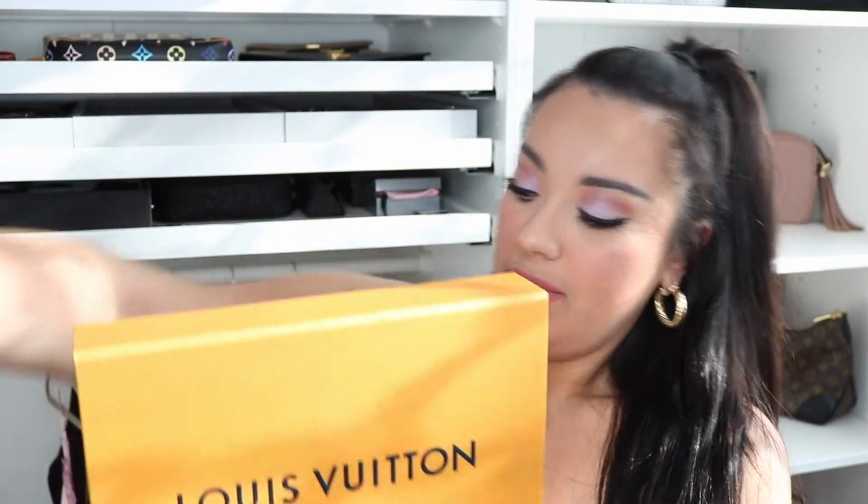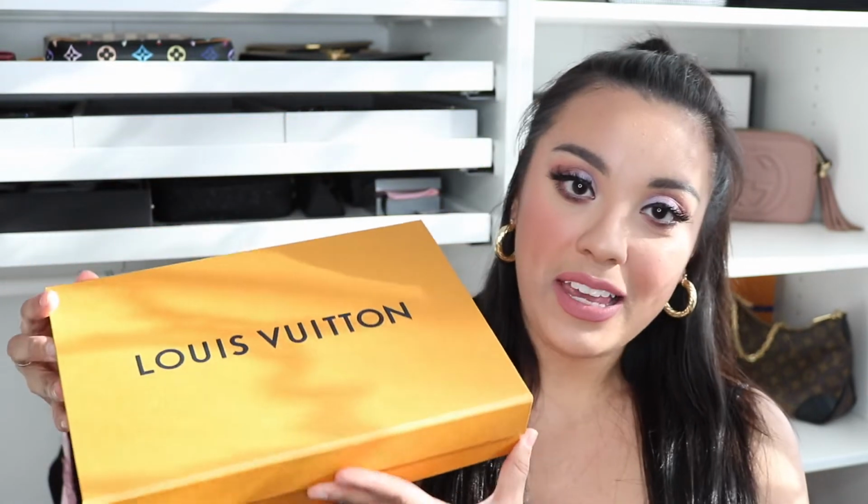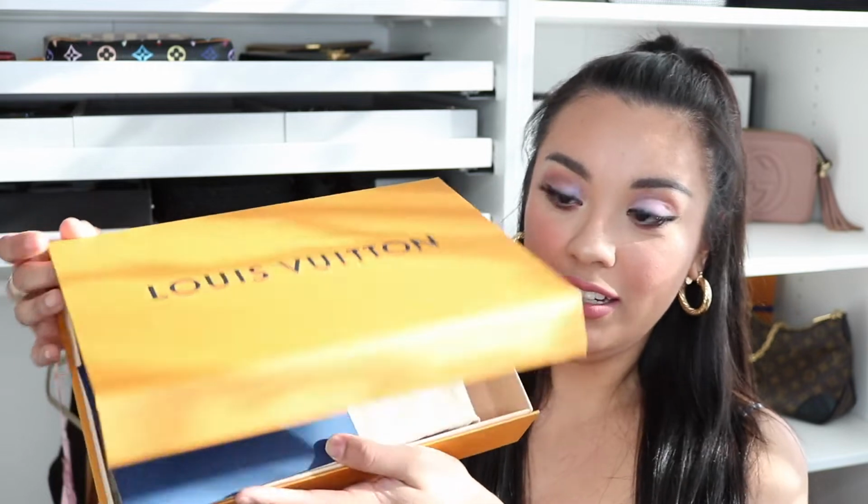So here is the beautiful bag. When we take it out, here is the box. At the bottom, my SA did include the proof of purchase here, and she did include a little perfume as well. Here we go. Undo the ribbon here. There we are. Any guesses on what it could be? So this is part of the Spring in the City collection.